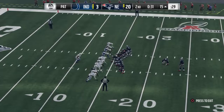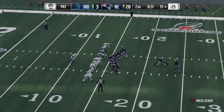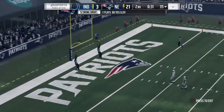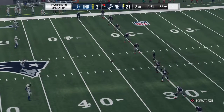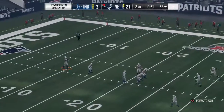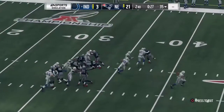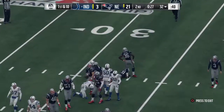Goskowski for the point after. And it's 21-3. Goskowski now out to kick it away. This is taken just shy of the 10 here. Solid return, pretty good field position. They'll start at the 32-yard line.